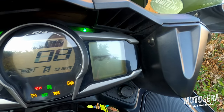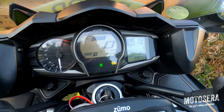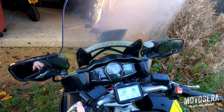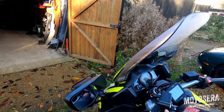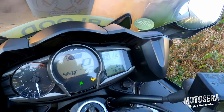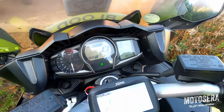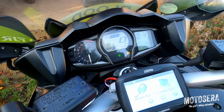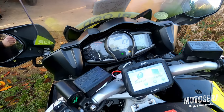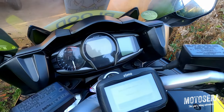Firing it up, you get the normal FJR animation welcome, and the screens all boot up, GPS starts up. We have a nice adjustable screen, which really does help keep the wind off. Other than that, it's completely standard FJR territory in here. This bike's done 15,700 miles in the last 3 years, so it gets a reasonable amount of use, but it's not as high mileage as some of the bikes that we have on the fleet. Some of them have got 70,000 plus miles on them, still going strong.